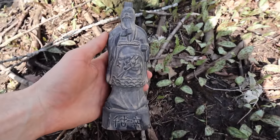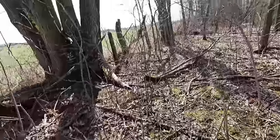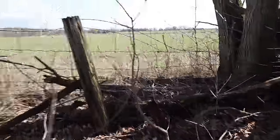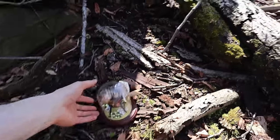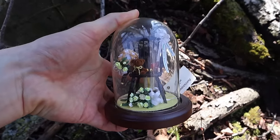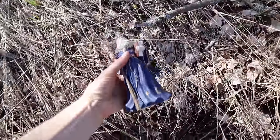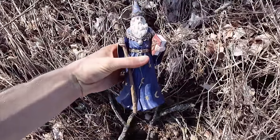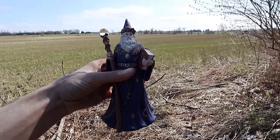Oh, wow. Okay, so we just found this statue. Aha! We made business. What is this? It looks like a little kind of grandma chair thing. Oh, yo, what the heck is that? Yo, there's something. Man, what is that? That is cool. Yeah, so we just found this wizard statue guy.